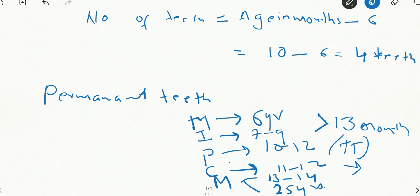If you ask me what the causes of delayed dentition are, there are a lot of causes mentioned in the books. One, remember, familial is the most common. Then it can be due to hypothyroidism, malnutrition, hypoparathyroidism.